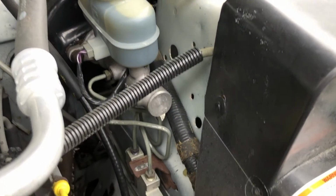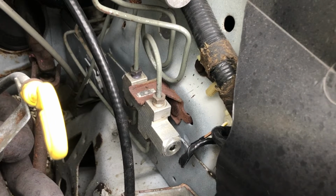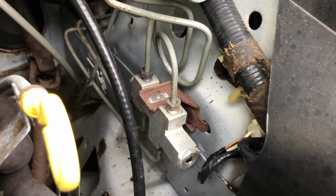This can be a big trouble spot. Look for rust where the strut tower meets the frame rail under the master cylinder. Brake fluid dissolves paint, so leaky master cylinders breed rusty frame rails. Structural integrity in this area is critical.